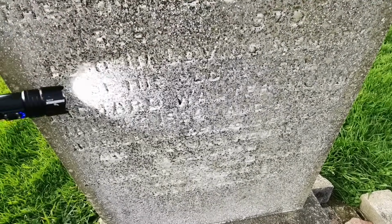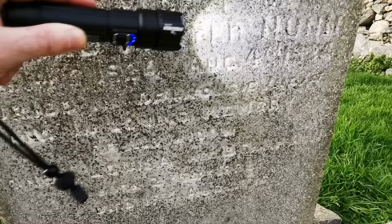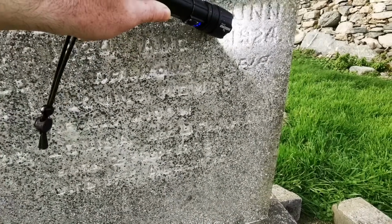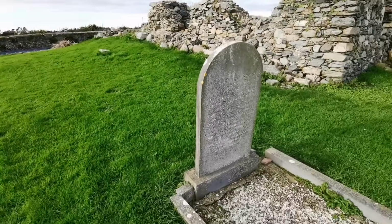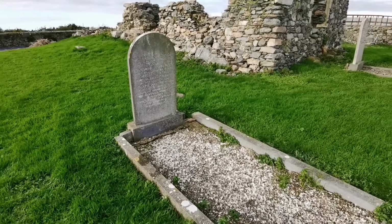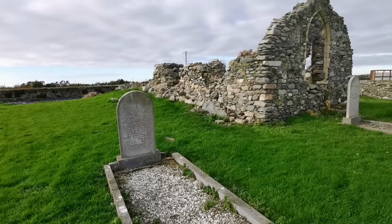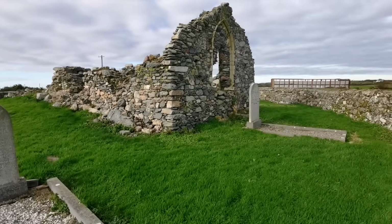Also in loving memory of his son Richard Walter Nunn, and he died in 1924, and he was born in 1924, so he must have been stillborn maybe back in 1924. So it's an interesting old graveyard here, and a couple of graves for the Nunn family.